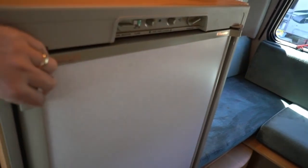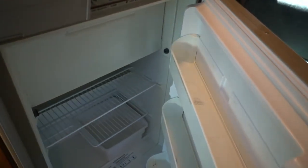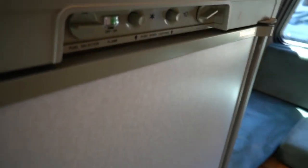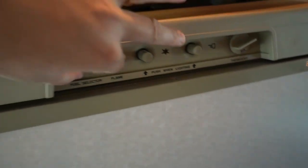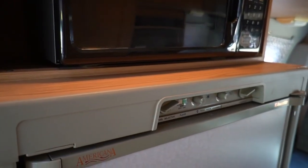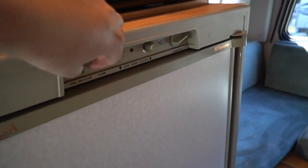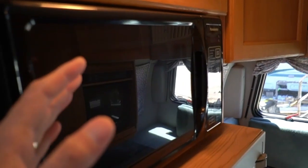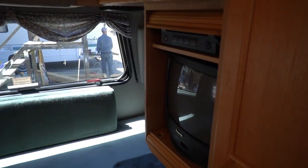Got a 4 cubic foot refrigerator with built-in freezer, and this runs off propane. Let's see if it's a 3 or a 2-way here. It runs off propane, electric. Hang on one second here. I guess I should have looked that up. And battery. So it's a 3-way RV refrigerator, so you can operate it off of 3 different fuel sources. Got a microwave, TV, VCR in it.